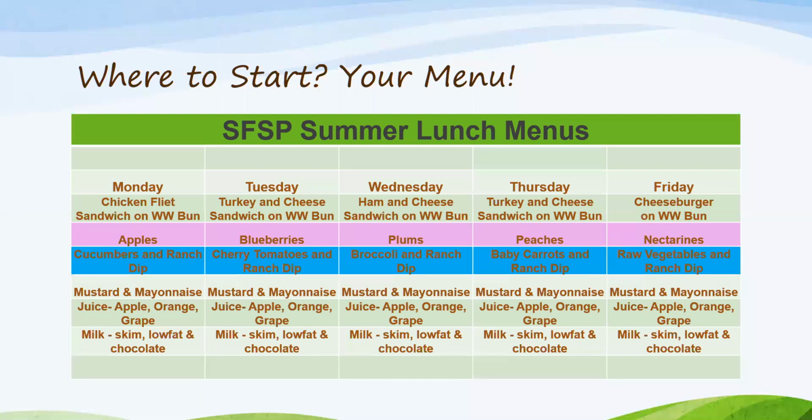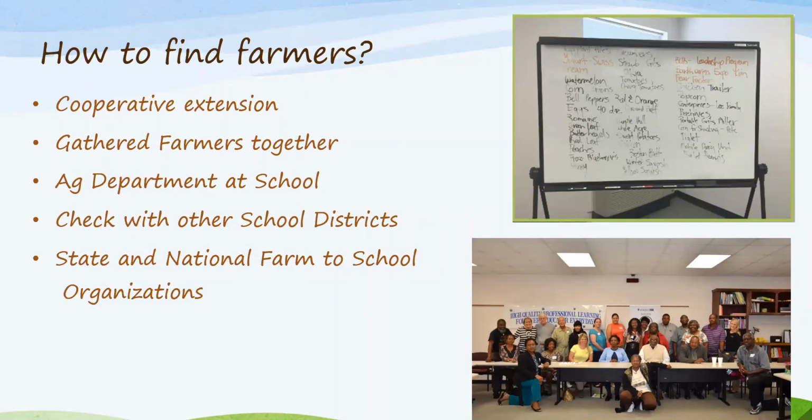It's easy to incorporate this on a very simple menu, but if you have a more complicated menu, you can also incorporate it there. So the next thing is, how do you find your farmers? Well, we went to the Cooperative Extension Agency and said, do you know who the farmers are? And they said, of course we do. So we sent them all a letter and said, come for a meeting.